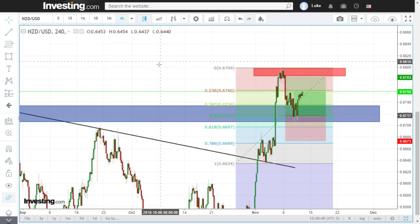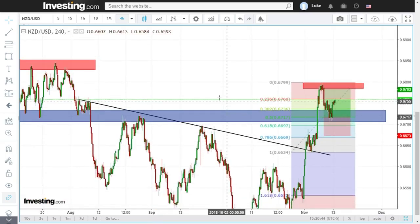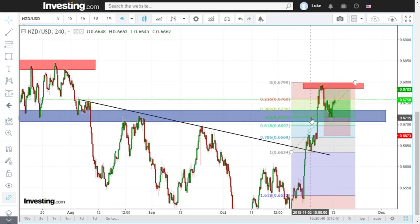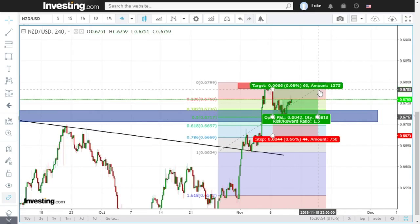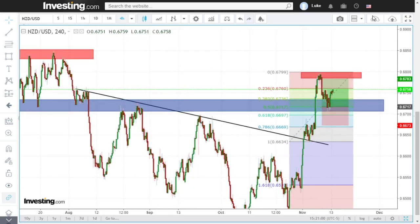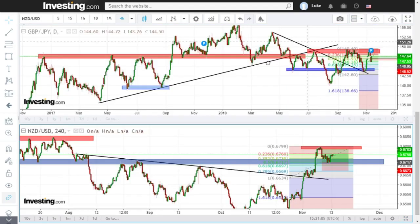And then all of those factors considered, along with my technical analysis, the double bottom forming, the rejection of the 50% retracement, and the rejection of the reversal zone, I saw that as a great opportunity to go long. As I said, I will update you on how this trade plays out, but for now we will have a look at our next pair, which is GBP/JPY as mentioned.